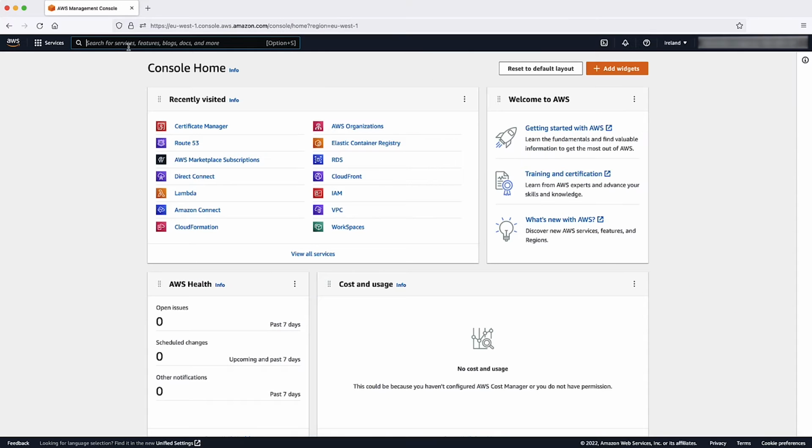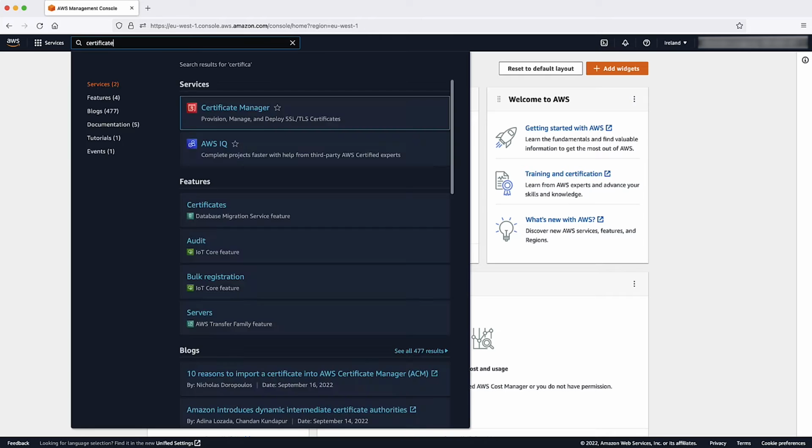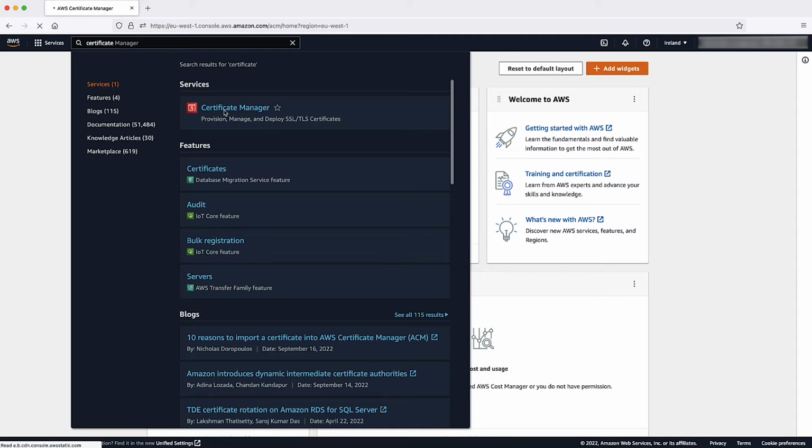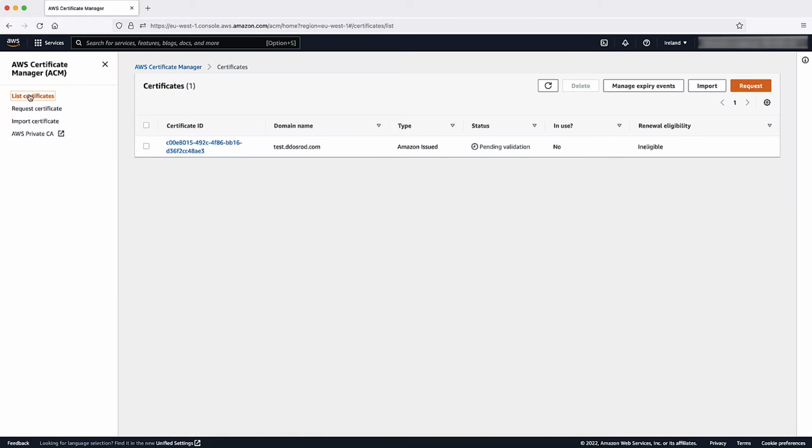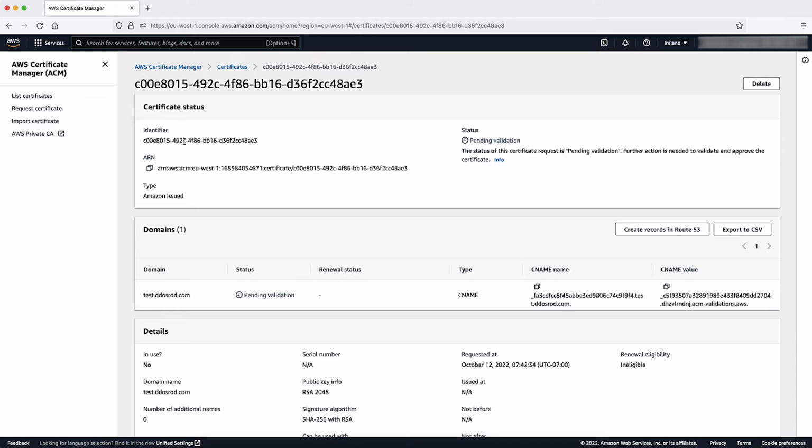After logging into the AWS Management Console, navigate to the AWS Certificate Manager console. Then select the List Certificates page. Here you can see all the certificates that are requested in this region. Choose the certificate that is still pending validation. Under Certificate Status, we can see that the status of the certificate is pending validation.